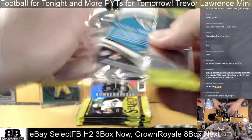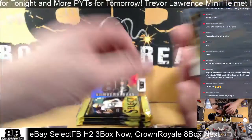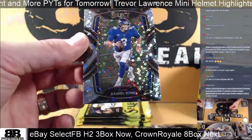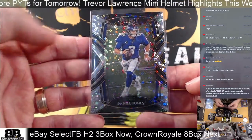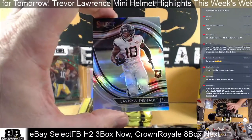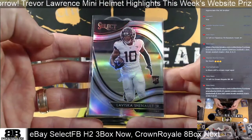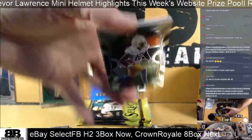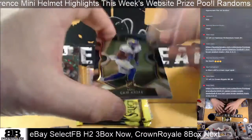Final four packs here. Good luck, everyone. Come on, baby. Nick, Gandy, Golden, Juju, Daniel Jones. Club level disco piece. Giants. Red. Mari Cooper and the silver. Hasta la vista, baby. Jags. Jaguars. Max. Nice Cardinal, man. Oh, come on, baby. Joe Reed and Cam Akers.